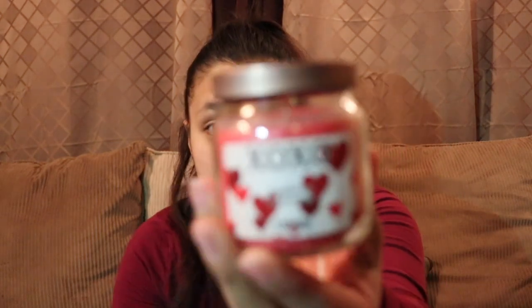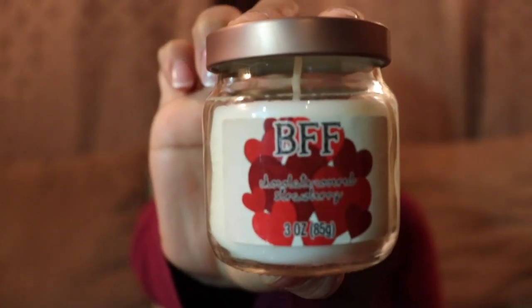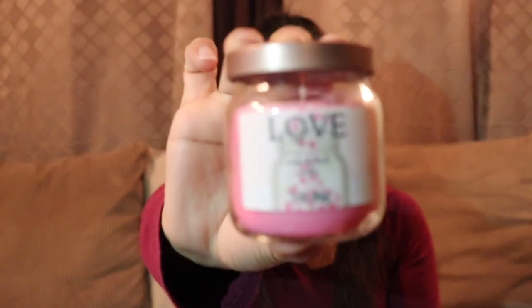Okay, before I show you my last three items, I'm going to go for the candles. I got XOXO. I got BFF. This one is my favorite scent, the chocolate covered strawberries. And I got Love. I saw a lot of people haul these, and in their videos, they look like they were bigger, like the big ones that they sell at Bath & Body Works. I thought they were that big, but I guess just because you were zooming in or something. I got these three. And I also got these three.